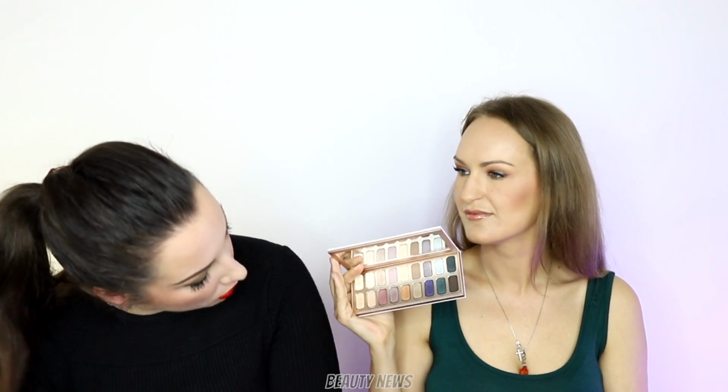It's so easy to wear, and you've got your nudes, your cools, your warms, your colours. I feel like it's got everything that you need in it. I do think it is a very wearable palette. I've got this palette and I really enjoy the quality of it. But the reason why I haven't used it much since buying it is because when I do wear it, it's very nude.